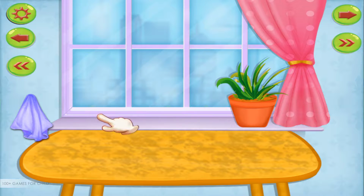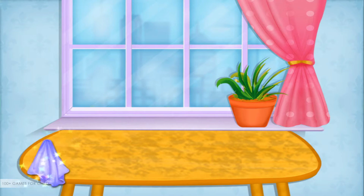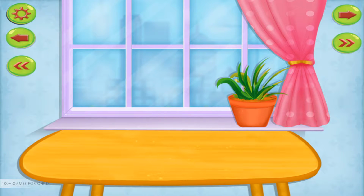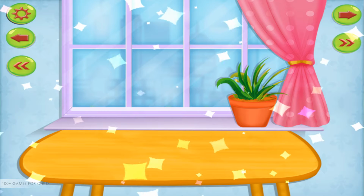Look, the table area is very dirty. Let's clean it with a cloth. Wow, very nice. The table is totally clean now.